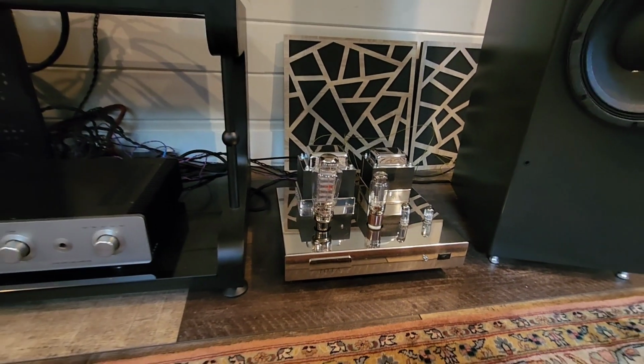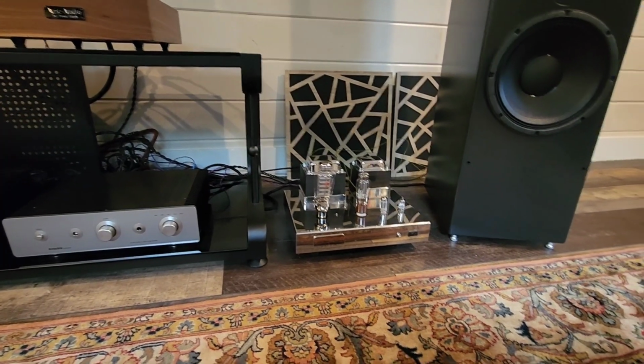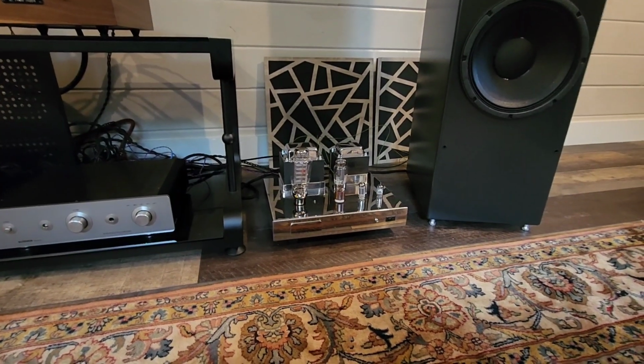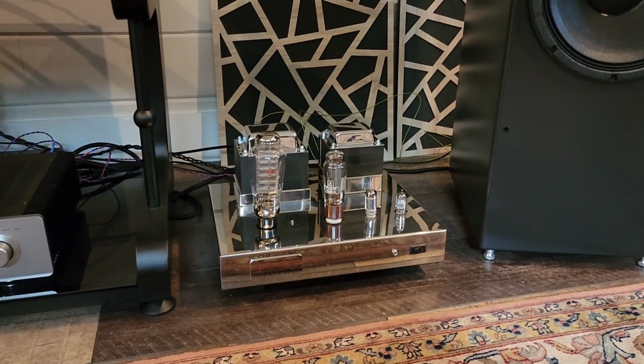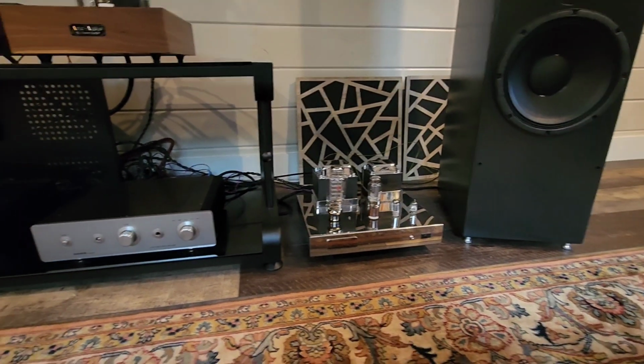These are probably about 25 or 30 years old, but it was their top of the line at the time. And if you look up in audio history, you will see that this amp really made a splash in its day. And there's a reason why.